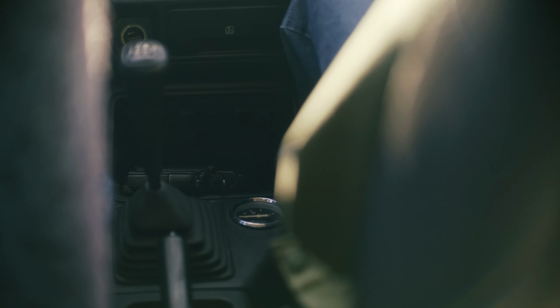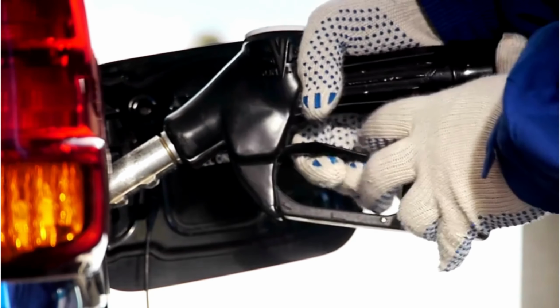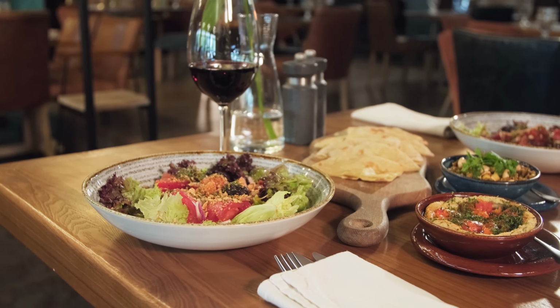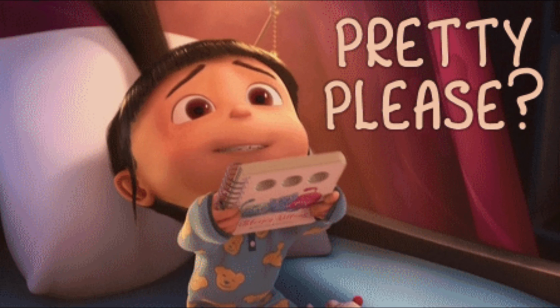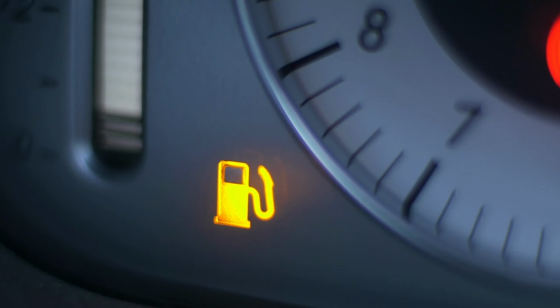It's time to shift gears and give your car some well-deserved love and attention. Think of it as a romantic spa day for your injector. Show your car you care by treating it to premium fuel. It's like serving a gourmet meal instead of fast food. And please, avoid playing the how low can you go game with your fuel gauge.